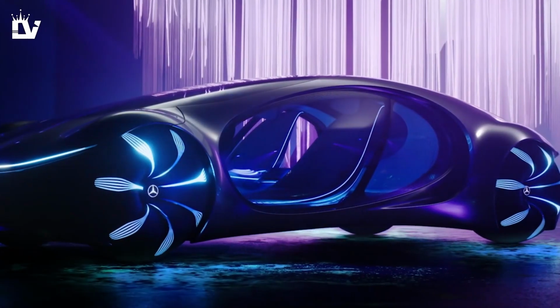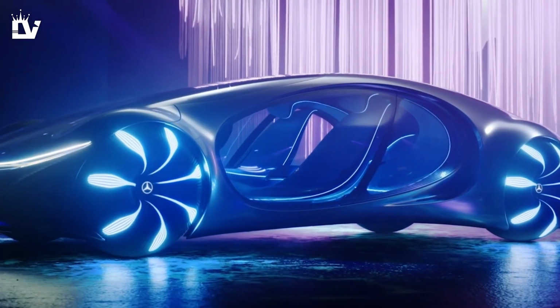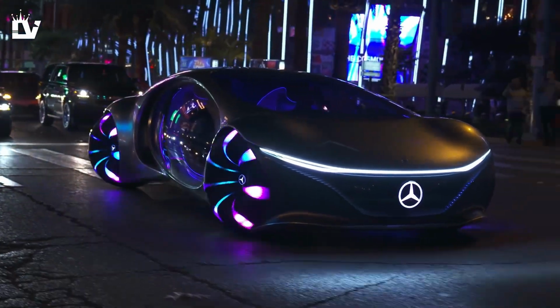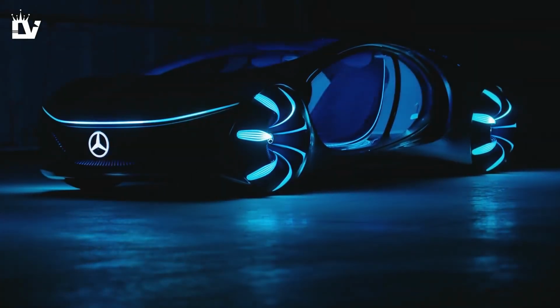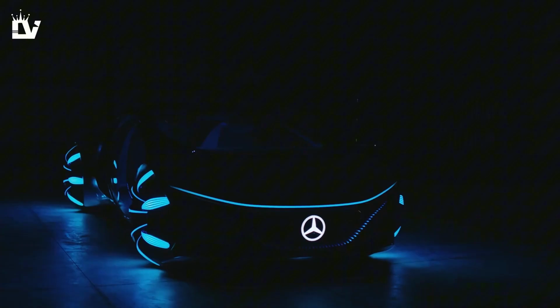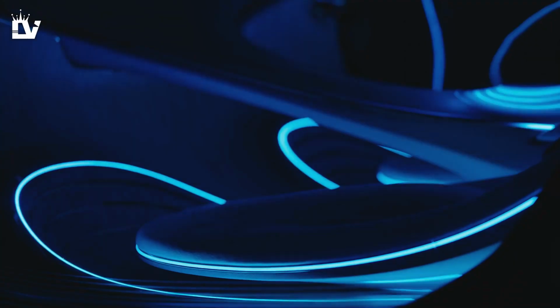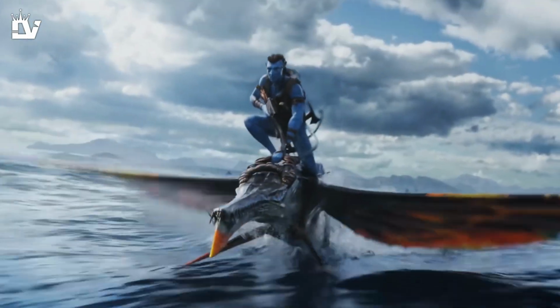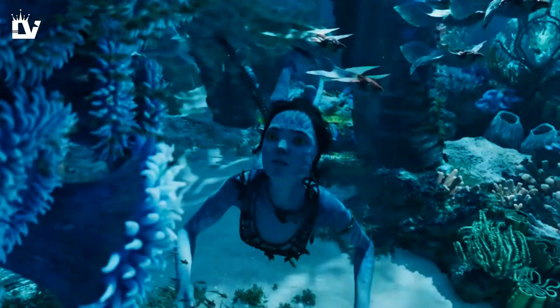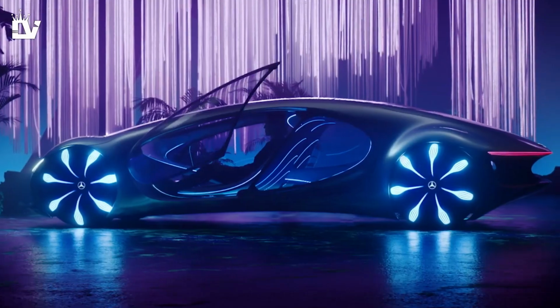And the LEDs change color with the outside lighting, going from blue to purple to navy faster than your Wi-Fi drops during a Zoom call. It's 100% electric, fully recyclable, and guess what? A full recharge only takes 15 minutes. Take that, Tesla. And when they're drawing inspiration from a movie set 150 years in the future, you know they're putting some wild stuff on it.